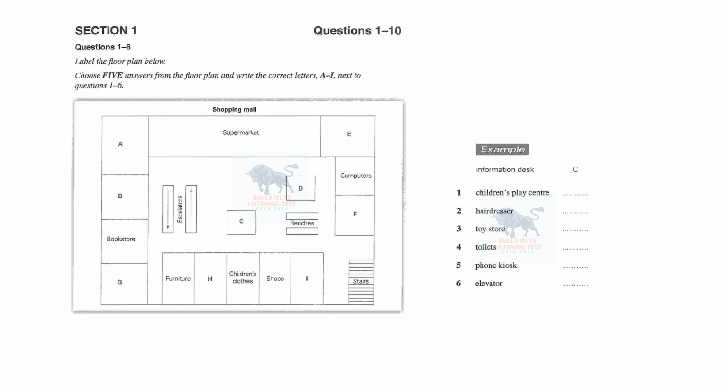And also, are there any toilets on this floor? Yes, they're in a bit of a hidden corner. You just go past the bookstore. You can see they sell newspapers there too, and down the corridor. Oh, yes, I see. I'd better take them there before we go to the hairdresser. What else do I need to do? Oh, yeah, I've got to buy some credit for my mobile phone. Can I do that at the phone kiosk over there near those benches? Yes, you can. You can also do it at the supermarket if you want.